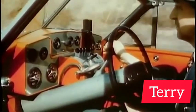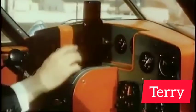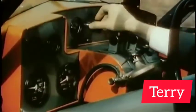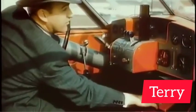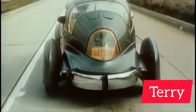In the cockpit, or rather the driver's compartment, Mr. Buehrig operates the controls, closely resembling those of a plane. Thus, aircraft methods are becoming increasingly popular in automotive science.